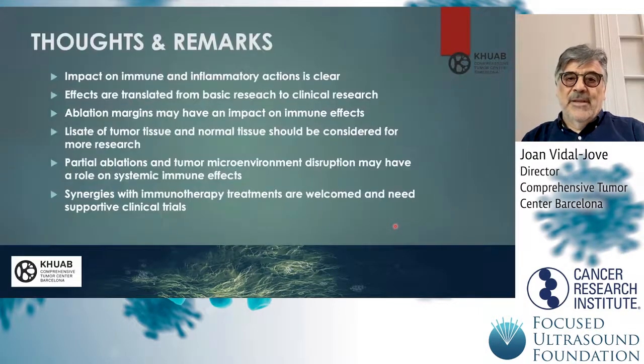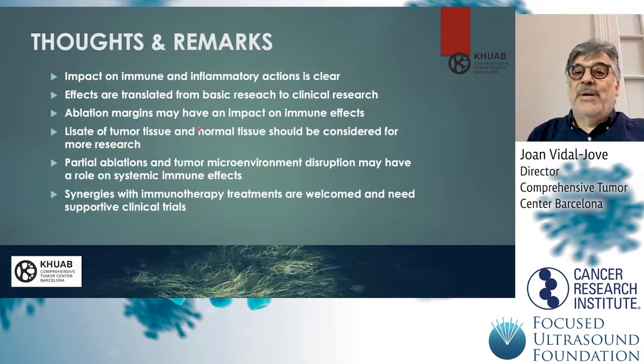So to conclude my presentation, some thoughts and remarks that I think are clear in this case. The impact on immune and inflammatory actions of focused ultrasound, in this case histotripsy, is very clear. The effects are translated from basic research to clinical research. The ablation margins may have an impact on immune effects. And we believe that the state of the tumor tissue and normal tissue together should be considered for more research. The partial ablations and tumor microenvironment disruption may also have a role in systemic immune effects.